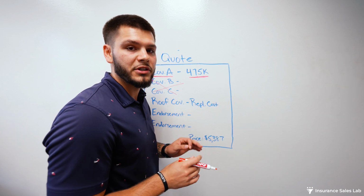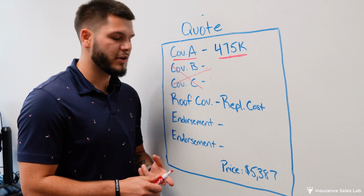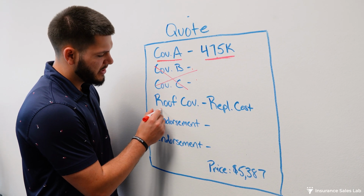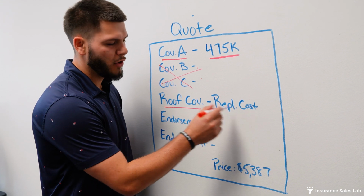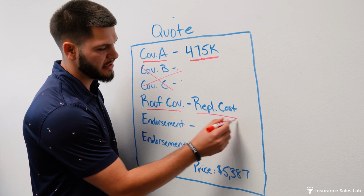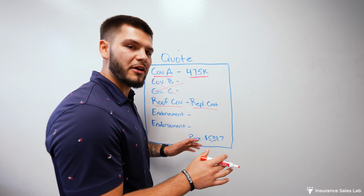Use whatever language is on your quote. So whether it's roof loss settlement or roof coverage, whatever's on the quote, that's what you want to use. So go down there until you see the roof coverage. "Okay, next to the roof coverage, what do you see there?" Should be a couple words. "I see replacement cost." "Okay, awesome. That's how we're going to cover the roof. Do you remember how that works?"